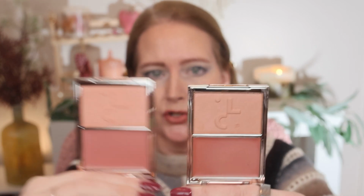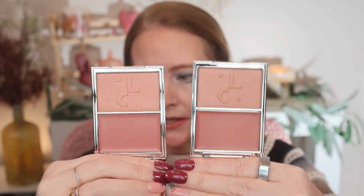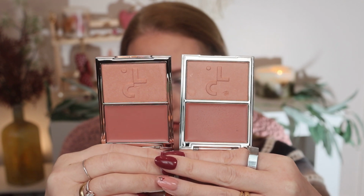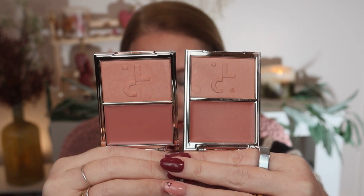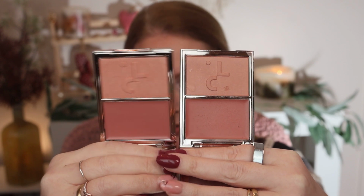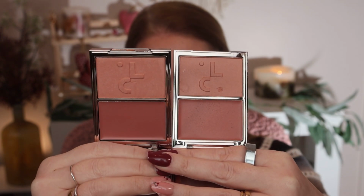Until last year Patrick launched more neutral shades, so I picked them both up again, and I do think we're looking at something very similar. These 2 are very similar as well actually. These are the 2 I bought last year. This one is Not Too Much, and this one is She's Blushing. Actually, She's Blushing might not have been the new one, but look how similar these 2 are. She's Blushing might have been in the original release, I can't remember now to be honest, but very, very similar.